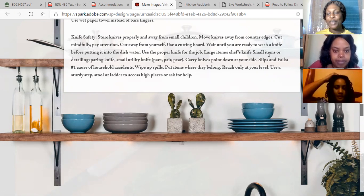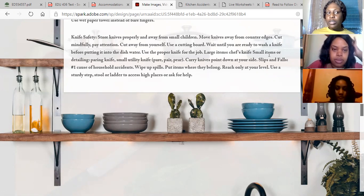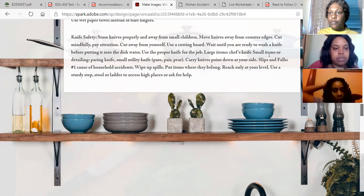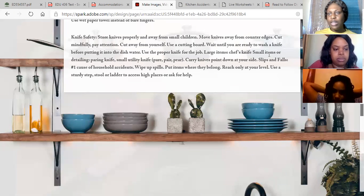Okay, sorry. So from what you all would have read, we read different steps to be mindful of when it pertains to cuts. So let's discuss, from what you would have read, how you think persons have these types of accidents. What do you think they do? Some things you think they do. They carry their knives wrong. Okay, carrying their knives wrong.